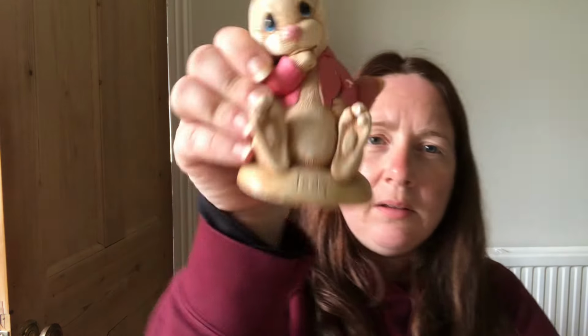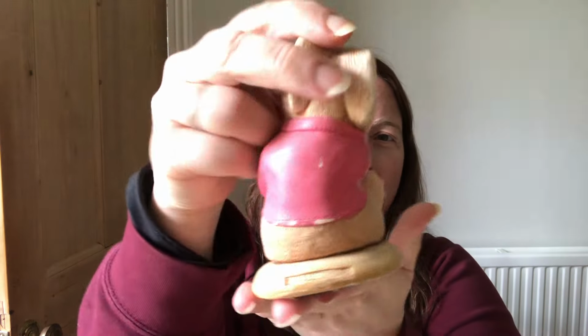This one I don't think is Pendelfin. It says Jody on it. Hand painted Moorcraft Blackpool, made in England.